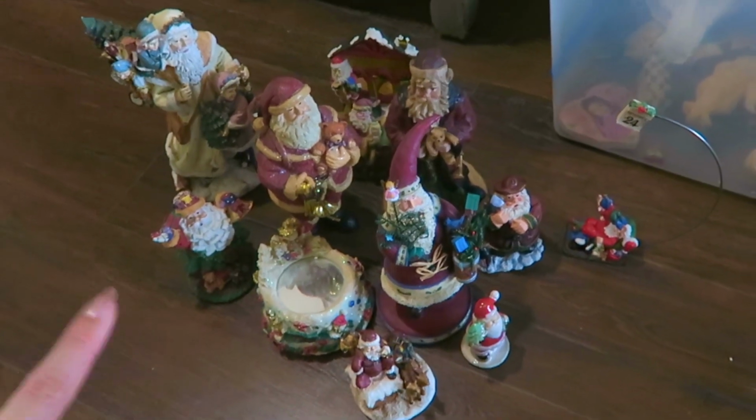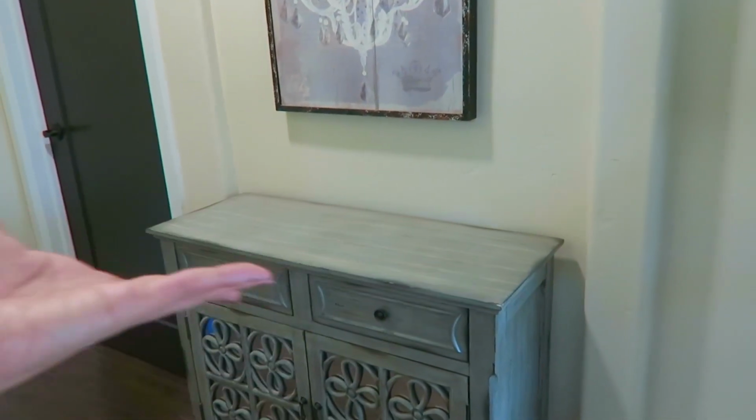Got all the Santas that we're going to be working with this year out of the box, and we're going to put them up here on the Santa station.